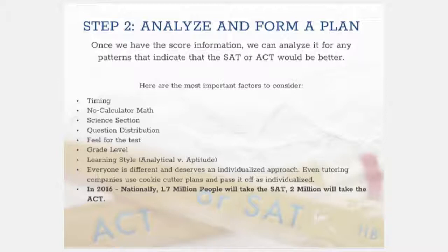But nationally in 2016, the ACT really crushed the SAT, 2 million to 1.7. That gap may close just based on the lack of practice tests for the ACT right now. SAT has 8 to 3. A lot of that may start to chip away at the advantage of the ACT there, but there still seems to be a sizable advantage.